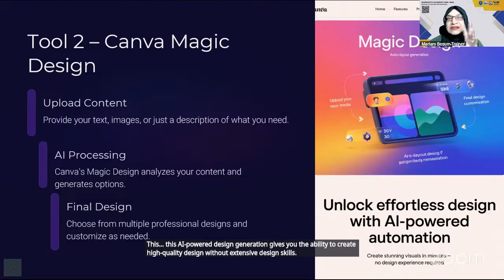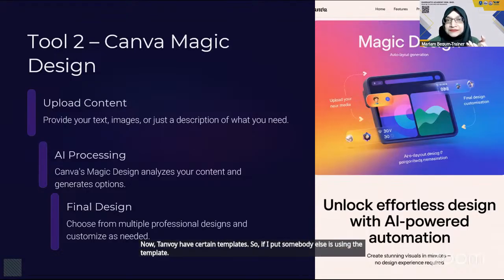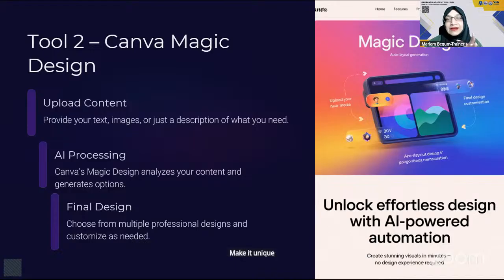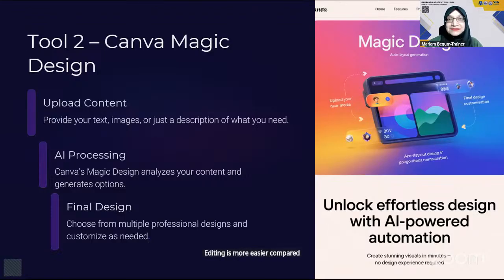Now you may ask, Canva has certain templates, so if somebody else is using that template, how will it work? That's why you step in to do your customization. You may want to change the color. You might want to change the image. You may want to change the background. Make it unique. So the heavy lifting, the whole structure and the template is already done for you. Editing is easier compared to creation.